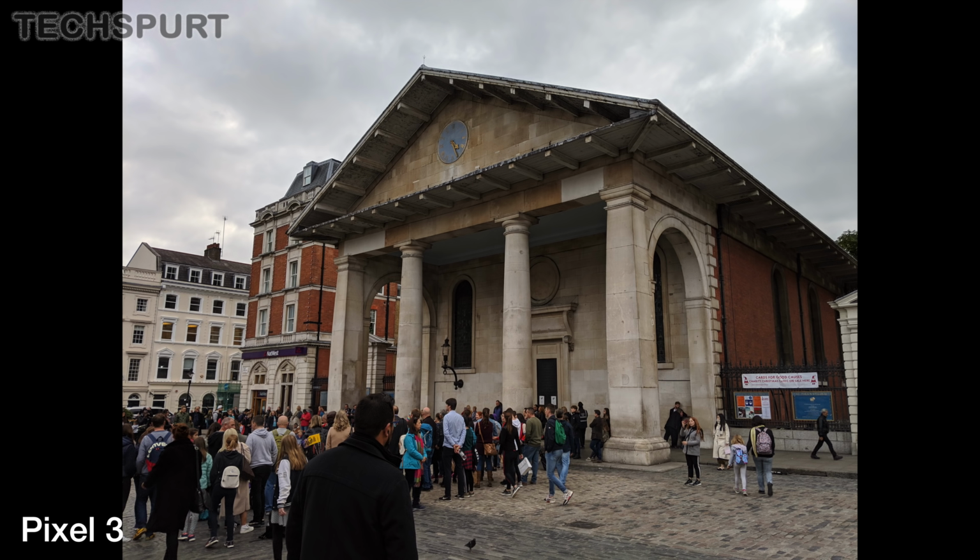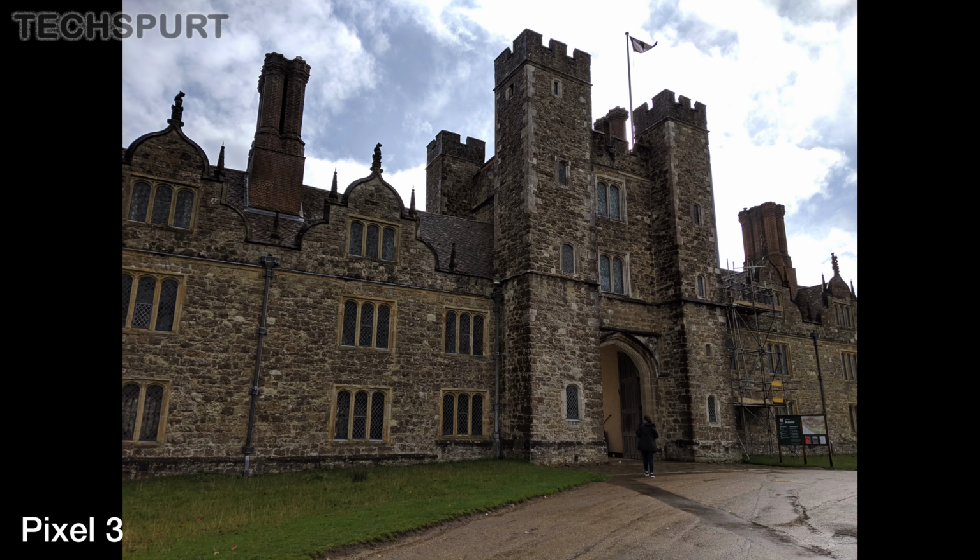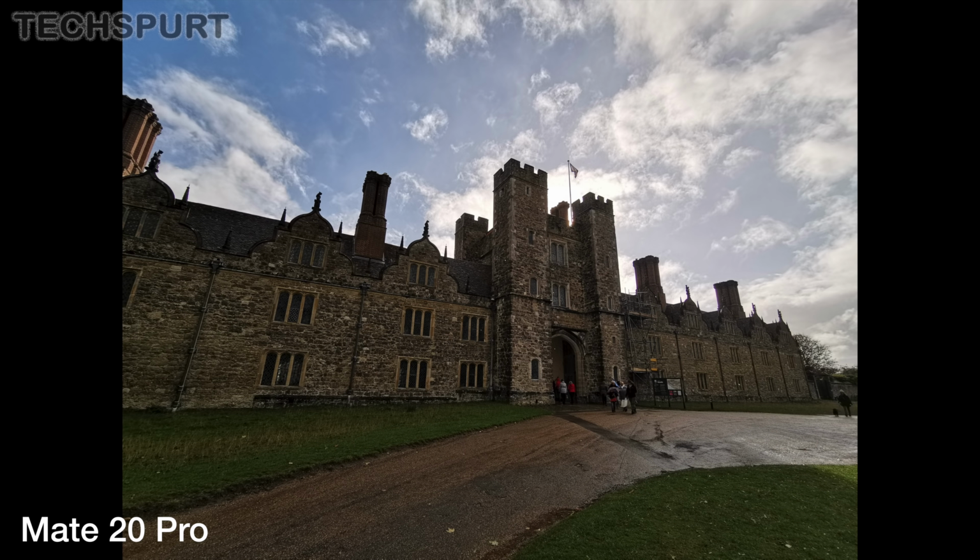So if you're trying to capture a massive monumental building or a big beautiful landscape, then the Mate 20 Pro will be, well, your best mate. You can switch to that ultra wide angle snapper and get stunning results at any time.